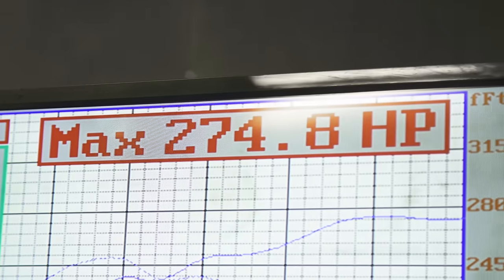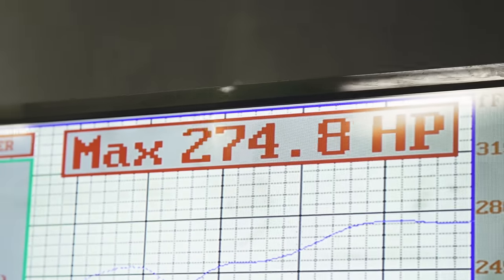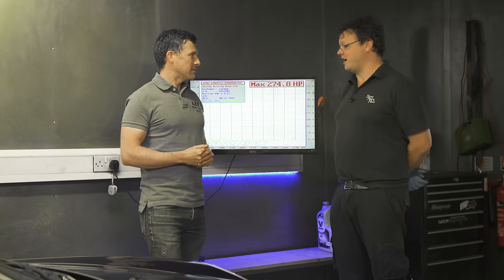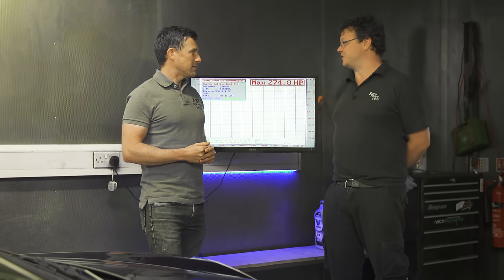The actual power, we're not that far off. Over the space of 18 years or so, we'll drop a little bit, but realistically, if the car was entirely healthy, we should still see 290.